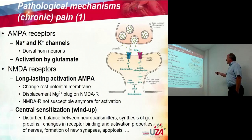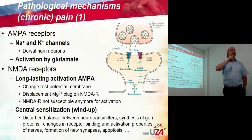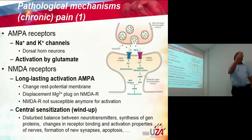And that's the big success of the gabapentinoids, gabapentin and pregabalin. It exerts its effects in the transmission at the level of the dorsal horn and can shut down or decrease the intensity of the activation of the NMDA receptor. The NMDA receptor is crucial. If we could shut down the NMDA receptor, then we could probably increase our efficacy in analgesic treatment by a large factor.